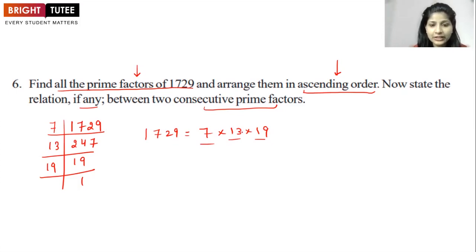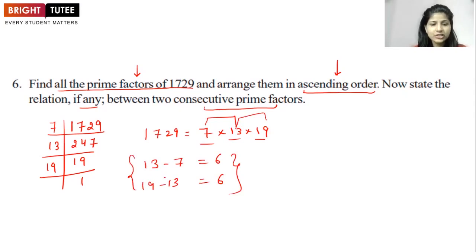And now we have to state the relationship between the consecutive ones. So let us just see these. If I find the difference of 13 and 7, you see it is 6, and if you find the difference of 19 and 13, that is also 6. So what is the relationship? That the difference between any two consecutive factors is 6. So this is the relationship. These are the prime factors and we have arranged them in ascending order. So this is what the question was demanding. Let us now move to the next one.